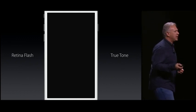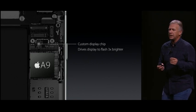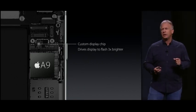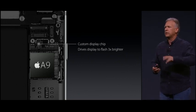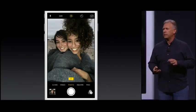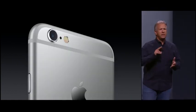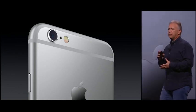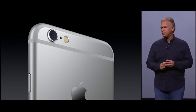And this took some amazing engineering from the team. Not only do we match the colors, but inside, with the display chip, they've engineered it so that it will light up 3 times brighter when you need to use it for a flash. So in even very low light, you get incredible flash photos from your FaceTime camera. So that's the FaceTime and iSight cameras in the iPhone 6s and 6s Plus. And you're going to love taking photos with them.